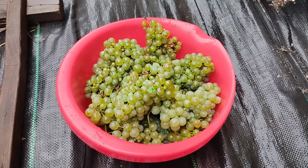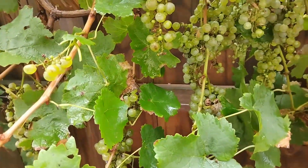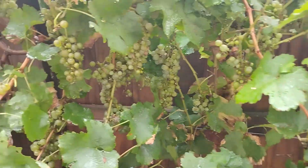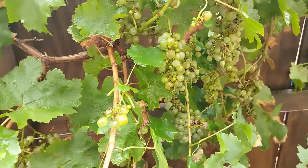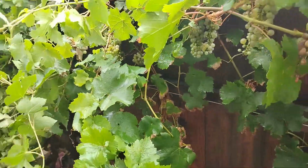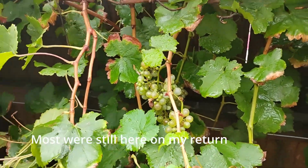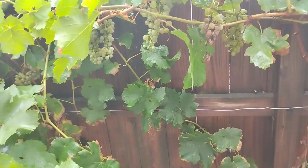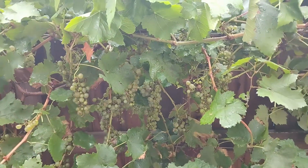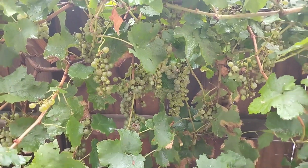Okay, here's where I'm going to stop with the Ambulo Blanc, and I'm going to leave some on, sort of a mixture of, well, there's just some of the smaller medium-sized clusters I'm just going to leave on and see how they do while I'm gone. I'm not going to put the net back up, so they may be here when I get back, they may not be. But this will be sort of a test to see if the animals eat them, see if they get riper, and see if I should have waited for another week here.